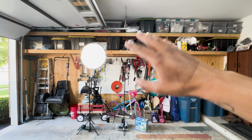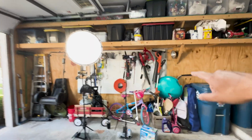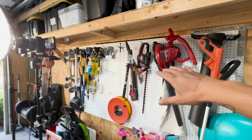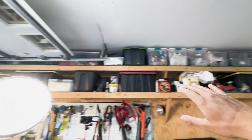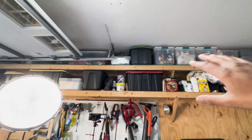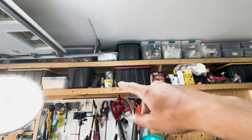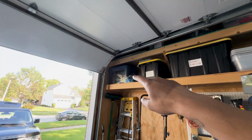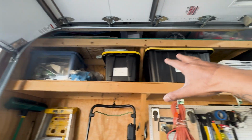You guys can see I definitely need to go through and reorganize all of this. The pegboard looks like a mess, but this pegboard literally just holds all of our lawn equipment and stuff like that. Then up here, guys, everything is organized. We have just all the typical family stuff. We have Christmas lights and stuff like that. We got paint supplies. We got multiple boxes of stuff, of parts for my motorcycle.